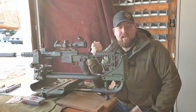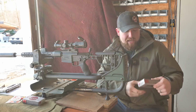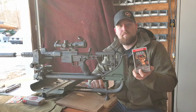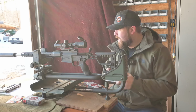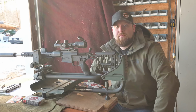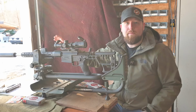I don't have a chrono here today. Again, those of you who are PRS guys who want chrono info, not the channel for you. Sorry about that. This scope is zeroed to some Winchester Deer Season XP, 125 grain rounds with a muzzle velocity rating of 2850. I've got to think the point of impact is going to be a little different, but at least I should be able to group them on paper. I got my camera set up downrange, videoing the target, so let's see if we can print a good group.